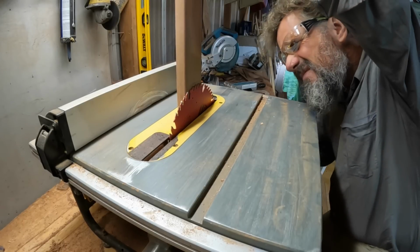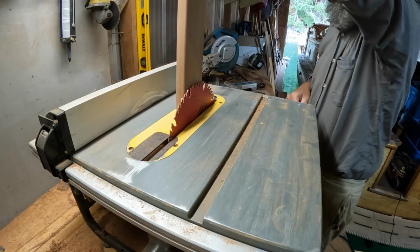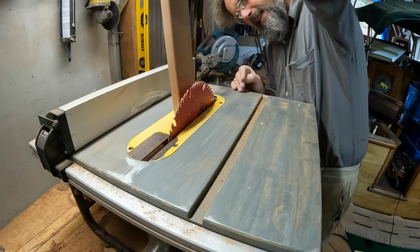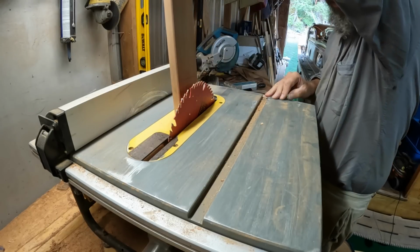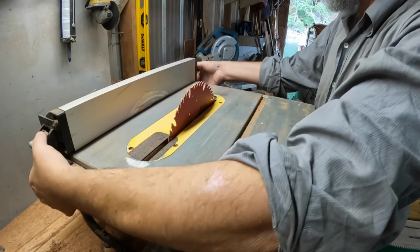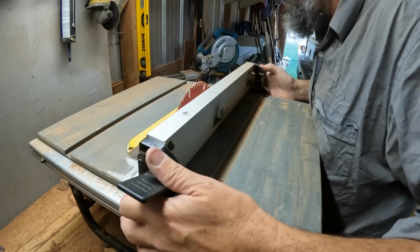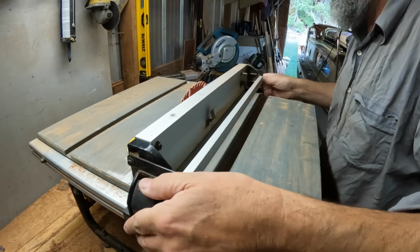Oh gosh. Max extension is right about there. Okay, so I'm just going to cut that rip on a slight bevel this way and on a slight twist this way. Yeah. The only thing I'm going to do for the sake of safety is actually work from the far side of the fence, and that will make it a lot safer, at least in my opinion.